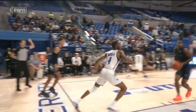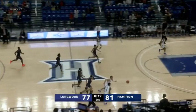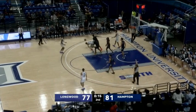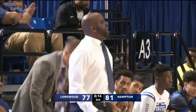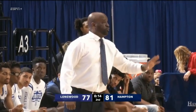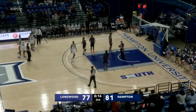Here's the same foul. And this time he makes it. Griffin with the ball here. Pass almost deflected. Hextall is fouled there by Phillips. Hextall will go to the line for some free throws.